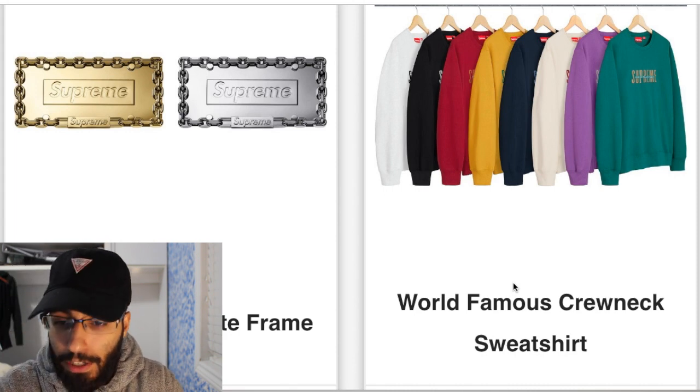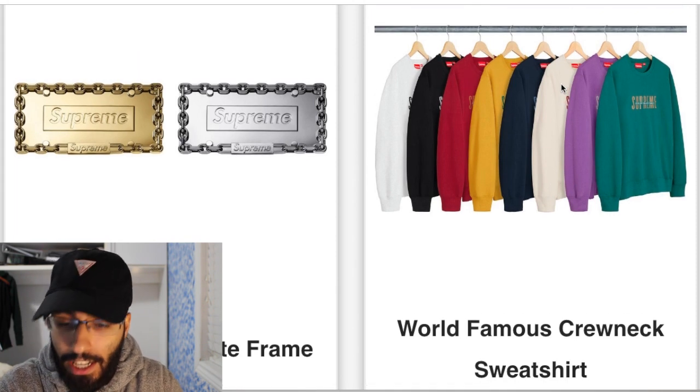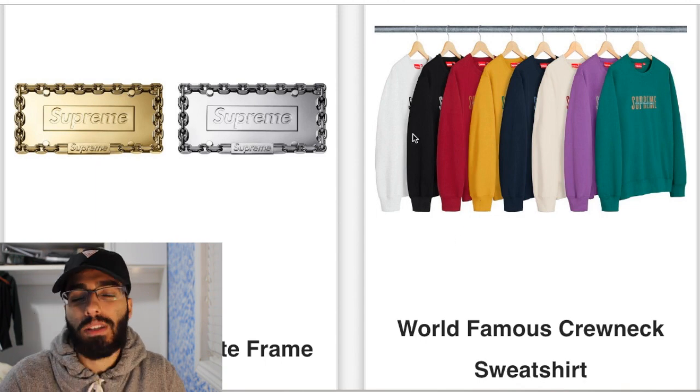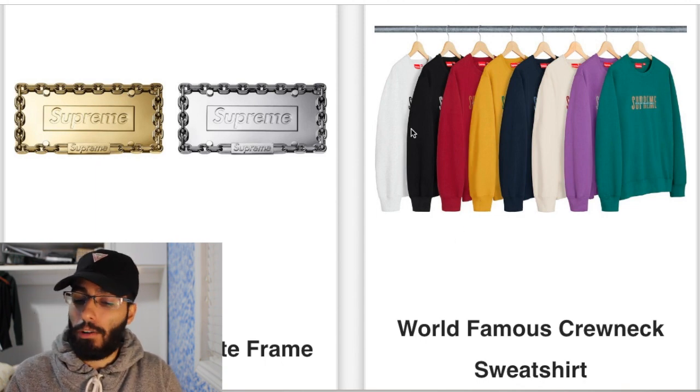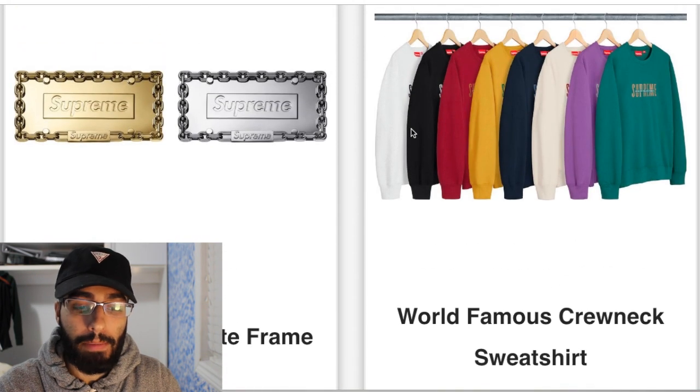I like the nude or the beige one over there. I feel like that one is gonna do good. It has red writing on it. The yellow is gonna be a vibe as well, and even the black one looks good. I always go for the black one. That's like a simple color. It always does well. But overall, dope item, very simple, more of a personal cop in my opinion compared to resell.